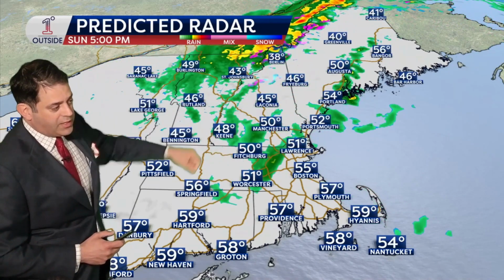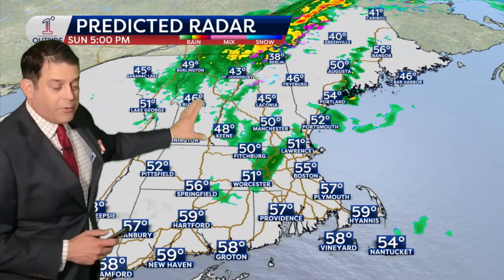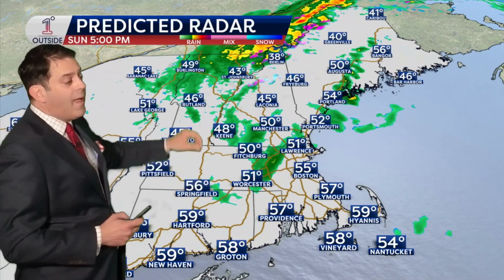Look how chilly it is in northern New England, in the 40s. Southern New England, you'll find building and billowing clouds that will fill the sky on Sunday. And by the afternoon, there will be at least some scattered rain showers that will try to pop up under those as well.